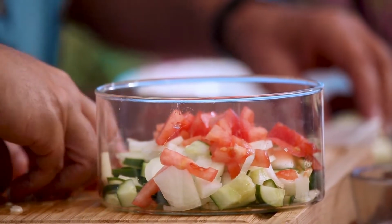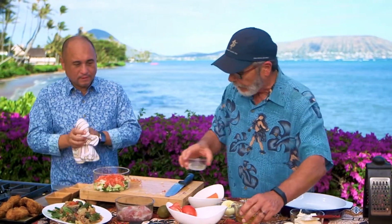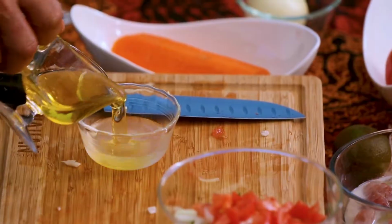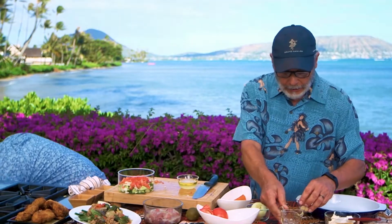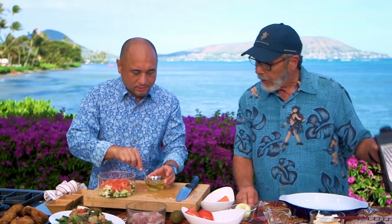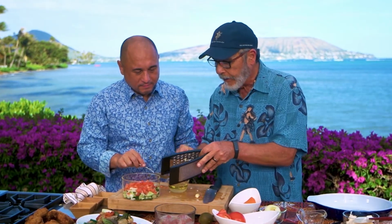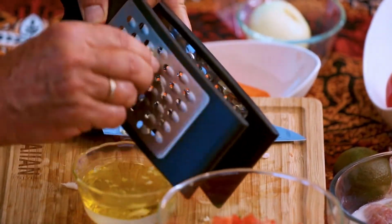All right, let's put the rest of these in there. What are we doing next? I think we're good to go. We got to mix up the dressing. So I'm going to use a 1/4 cup of vinegar, balsamic vinegar if you have it. And then a 1/2 cup of olive oil. I'm going to grab a spoon so I can mix that for you. Olive oil and balsamic vinegar. Then we're going to grate some garlic in there, and this is the dressing for it. So this is going to give it the flavor.